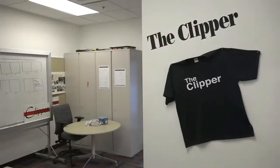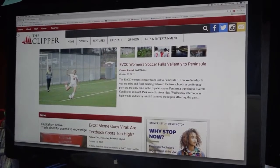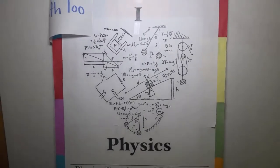It's also home to The Clipper, EVCC's award-winning student newspaper, where students get hands-on, real-life experience via the printed publication and continuously updated multimedia website. Whitehorse also hosts our physical science programs, which include astronomy, atmospheric science, chemistry, computer science, engineering, geoscience, oceanography, and physics.